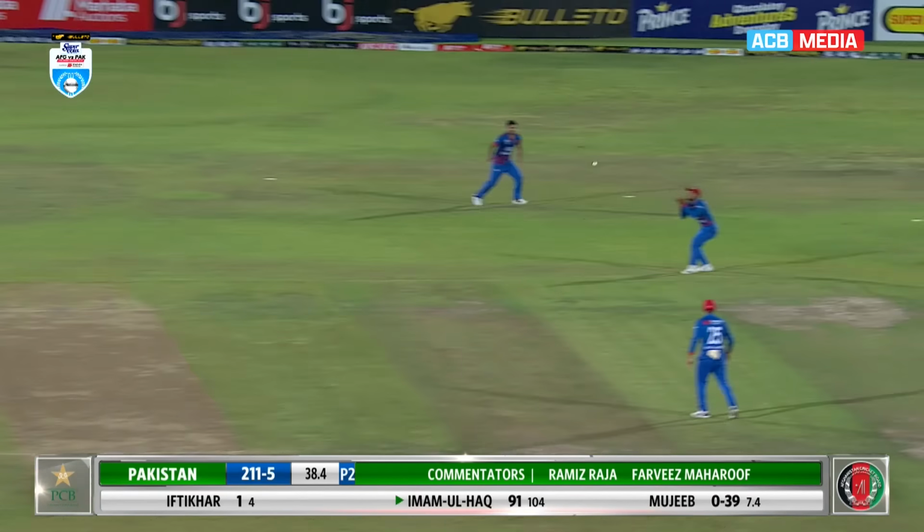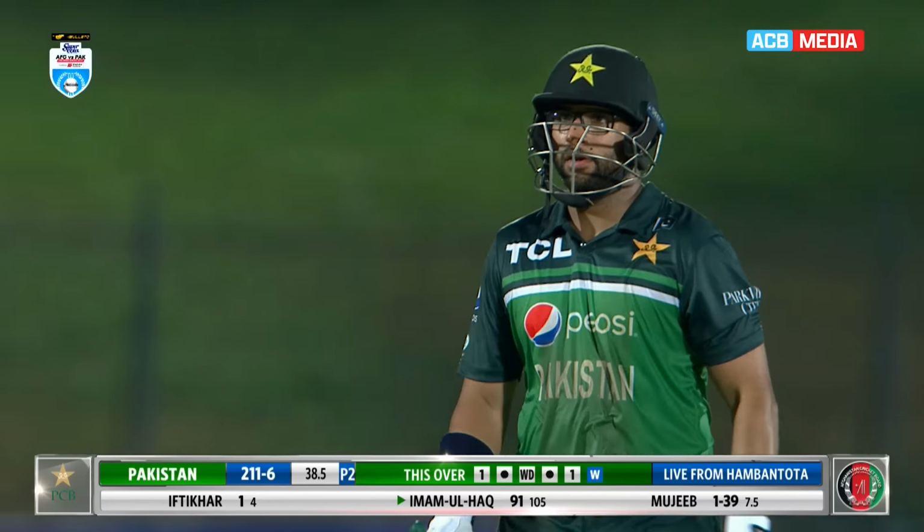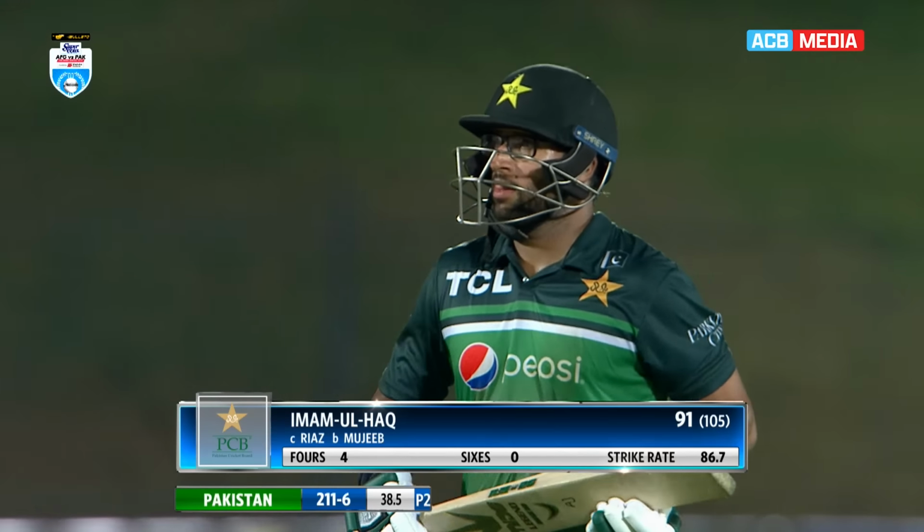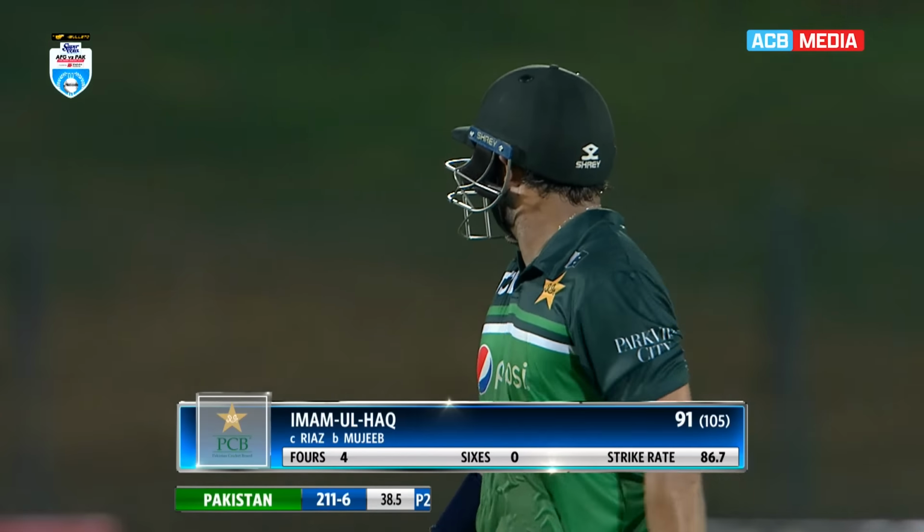Catch it! And gone. This is super stuff from Mujib and Afghanistan. Imam Ul Haq has been removed from the scene, and Pakistan slumped further. That was a magnificent delivery, an easy catch. A dolly, a lolly, whatever you say, Alex. Beg your pardon, cover point. This is what good bowlers do. The situation demands a wicket. He gets it done. Imam Ul Haq, a good knock, nevertheless. 91 off 105. Pakistan in trouble. 211 for 6.